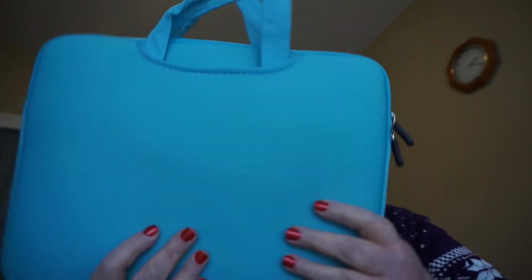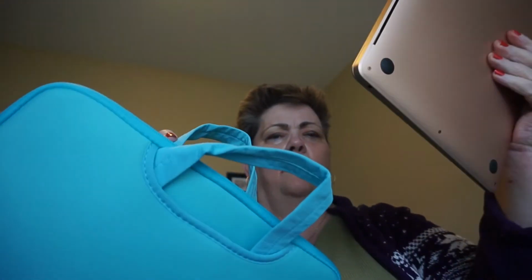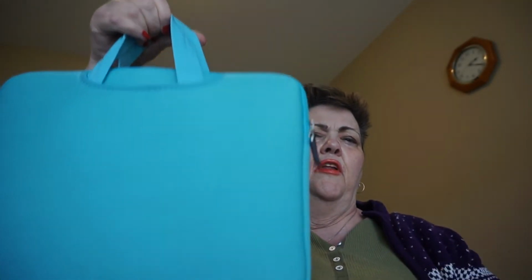Yeah, so we have a couple of Mac Airs. They're 13.3. And let's see what the Mac Air looks like real quick. Okay, yeah, that's good. So he's got his Mac Air in there, and he has it in the rose gold. So this is Ted's laptop, and that fits in there just perfectly. So, just stick it in there, zip it up, and away you go. And it's not really super heavy, which is nice.